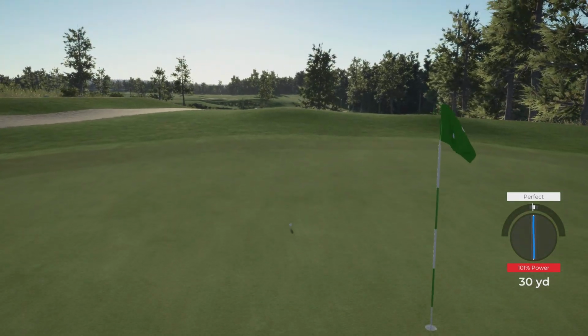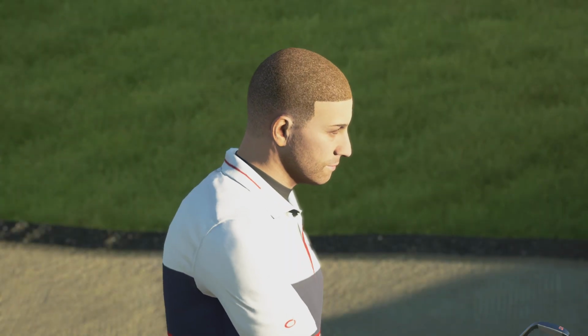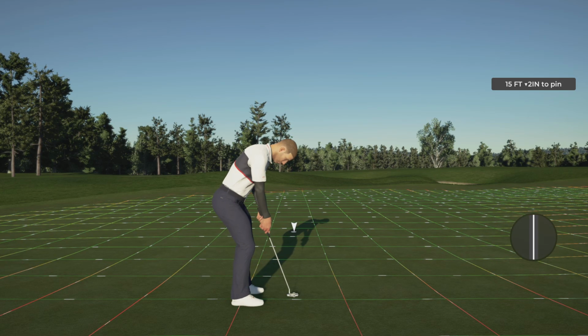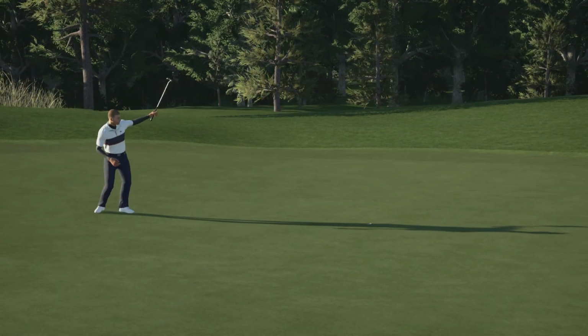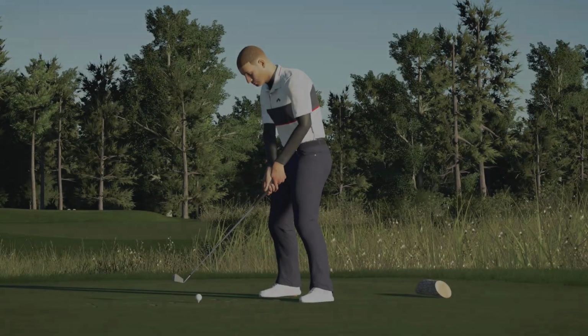Superb execution. I actually don't think we've got high enough up the slope. We haven't. And that is going to leave me a testing downhill putt. This one's breaking both ways. That should hold its line. It's a brilliant putt line. It's another superb birdie. With that, I do move to 4 under par.